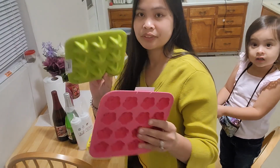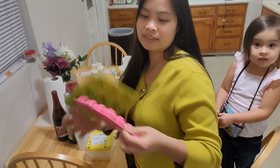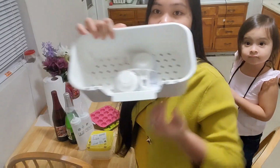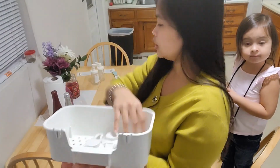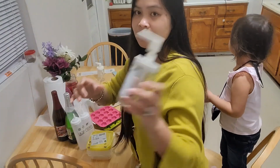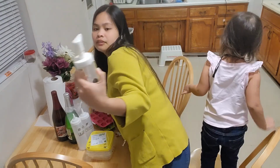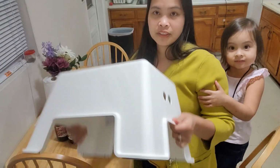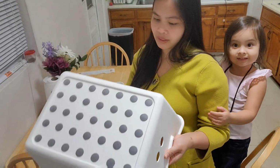This one also was on sale, for $1.50 each. This one for the bathroom, for shampoos, whatever. And this one, I got two. This one for Elizabeth and for me.